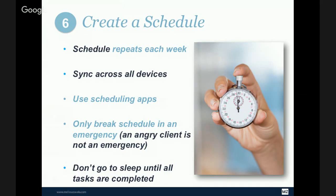It could well turn into an emergency, but you don't have to always call everybody back right away. And sometimes there are strategic reasons that you don't want to call people back right away. You may find that if you wait several hours, they'll have solved their own problem. So if you can, try not to break your schedule when you're focusing on those things that are lead generating. That will be really, really beneficial to you.